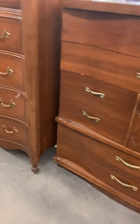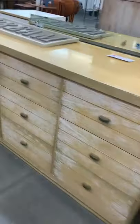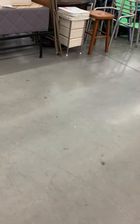I was checking out the furniture because I have been refinishing a lot of furniture lately. I liked this dresser. It was really nice. This one, not so much. But I didn't really see anything that was spectacular and a great deal that I would like to refinish.